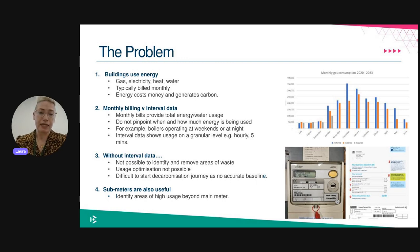But without interval data, and interval data means usually half-hourly data, which we can sometimes get from electricity, rarely from gas, it's not possible to identify and remove areas of waste. This is before you've even started on installing any kind of renewable system. If you can identify that you are consuming electricity or gas at times when you don't need to be, and you know about that, you can then do something about that. Going back to the very first slide, which said if you can't measure it, you can't improve it. You can't optimize your usage. If you don't know when you're using energy, you can't optimize it. It's just not possible.